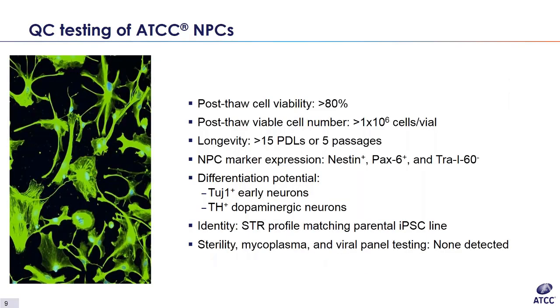I should also point out, as part of our effort to provide better biological models, we perform full characterization of ATCC neuroprogenitor cells. We do tests such as post-thaw cell count, cell longevity, neuroprogenitor cell marker expression, and neuronal differentiation potential, which I'll be focusing on shortly. We also perform standard cell biology QC testing such as STR profiling, sterility, mycoplasma, and a viral panel.